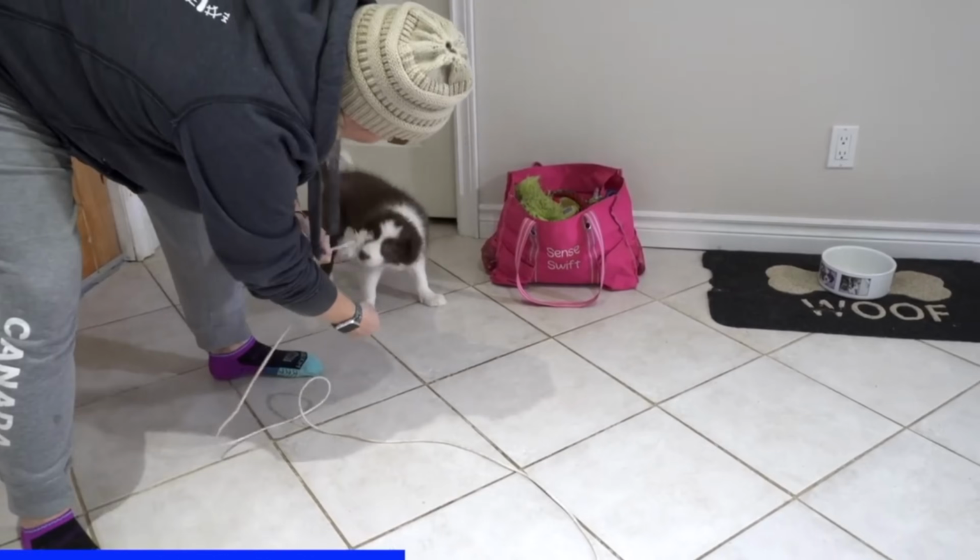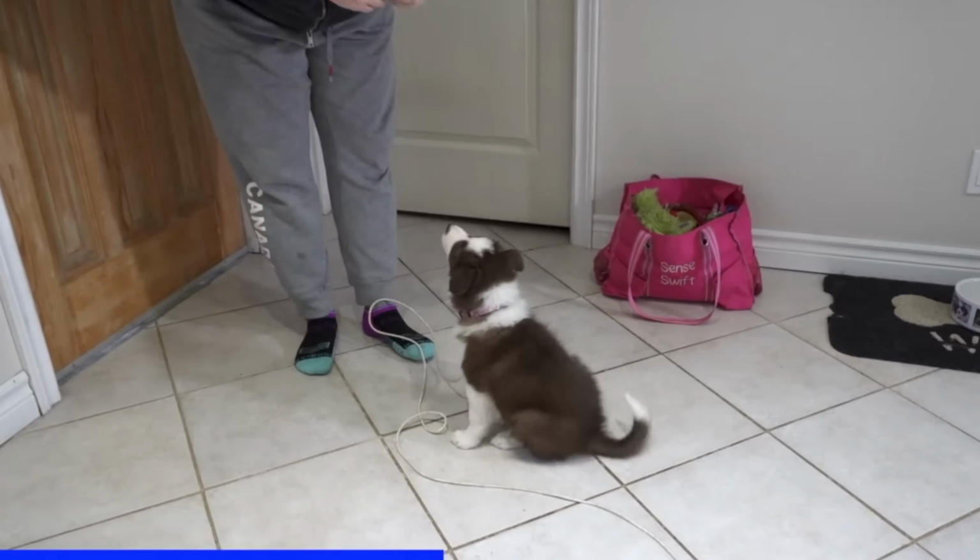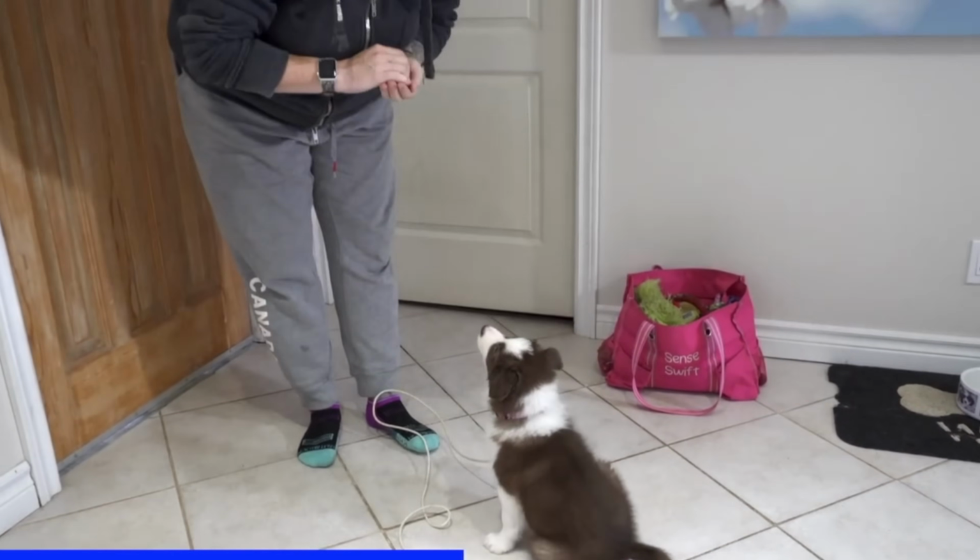However, we don't want Highlight to feel like she's being redirected from whatever the nuisance behavior is onto a piece of food, because she's going to quickly learn that I do this thing, you come in and redirect me, I get fed.